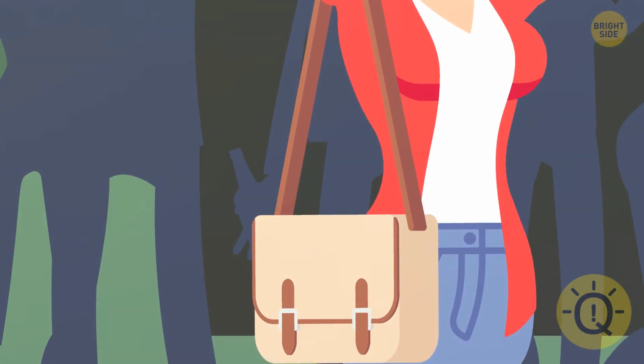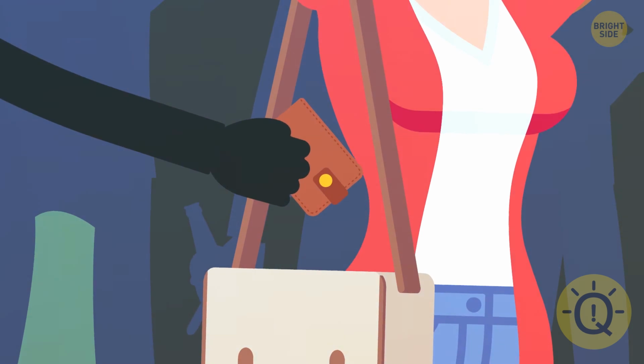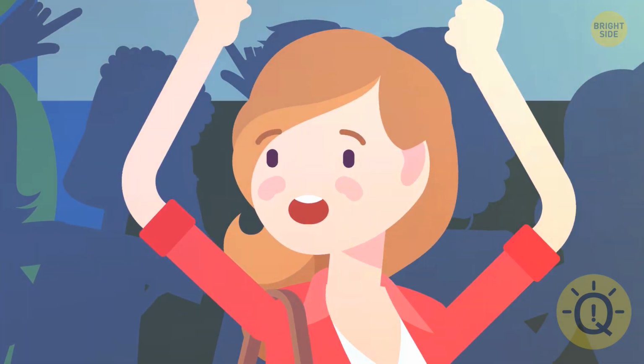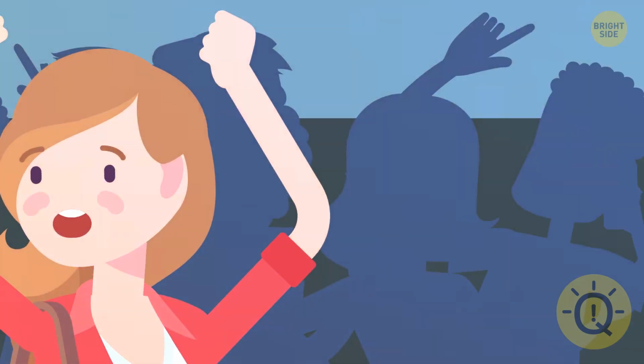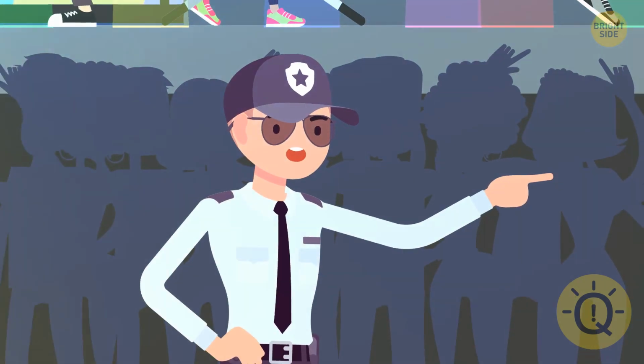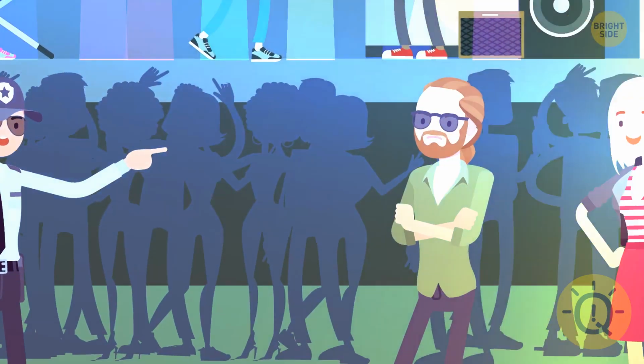Sally was at a crowded concert. Suddenly, she felt somebody reaching into her bag and pulling out her wallet that only had her credit cards inside. She couldn't see who the person was, but after checking the footage from the surveillance cameras, security guards were able to narrow it down to 3 suspects.